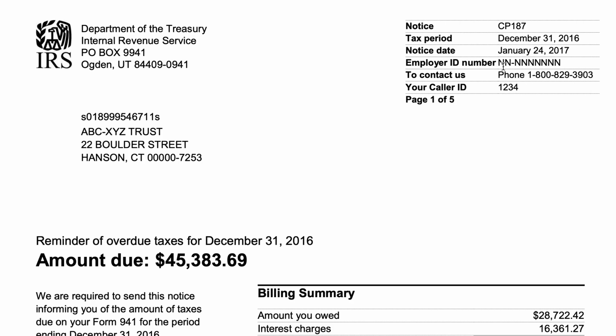Employer ID number, contact phone number. So again, keep in mind the notice date. And then also over here on the left-hand side, name and address fields for the taxpayer. Because you have a limited time frame to take action, you'll want to make sure that you're keeping your address up to date with the IRS so that you can receive your correspondence as quickly as possible.